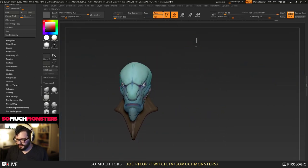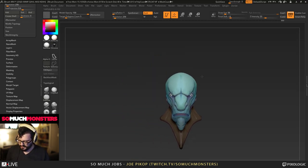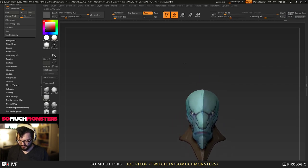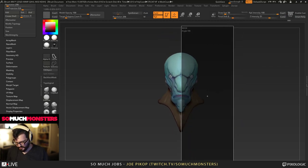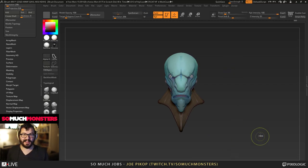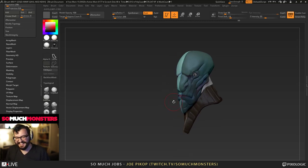Okay, so I'm gonna remask this. Guess we're gonna add the symmetry back in. I do not ever turn off my perspective except for this one particular moment right here. I want to get the center line, so I turn off perspective so I don't cast through in a weird way. And it goes right back on.